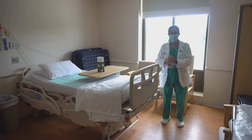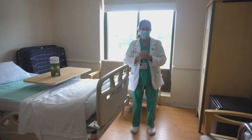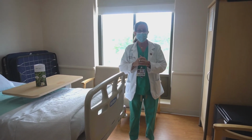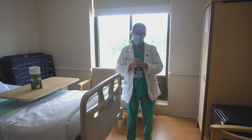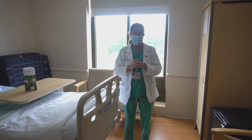The length of stay is normally 2 nights. Due to the coronavirus, we have had patients opting to go home earlier. So as long as you are negative for Group B strep, you can go home in 24 hours. If you are positive for Group B strep, but you've been treated with antibiotics, you can go home in 36 hours.